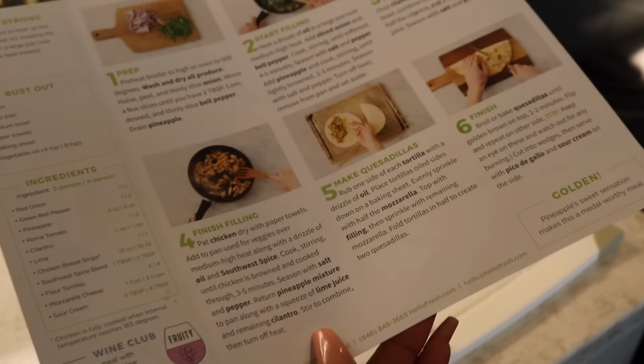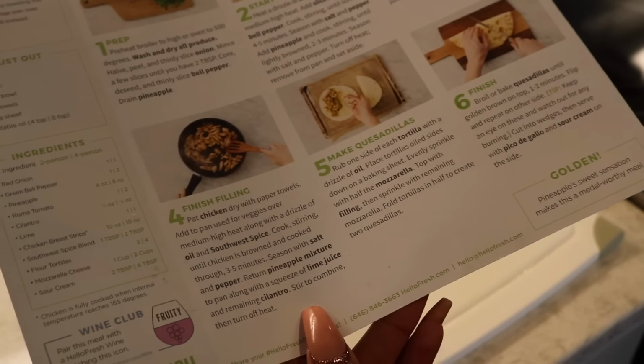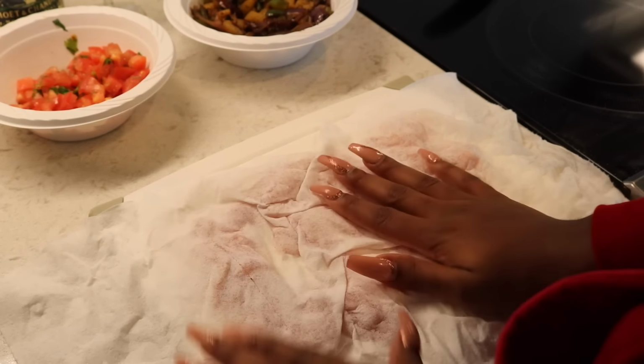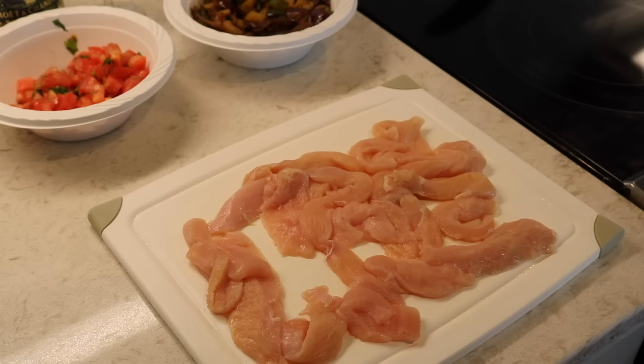All right, so now we're moving on to step four, which is we're gonna pat the chicken dry with paper towels, and we're gonna add it to the pan that was used for the veggies. We're going to just put this on medium high heat along with a drizzle of oil and Southwest spice. And this is what I'm talking about. This is going to be literally a time saver. Like, already cut chicken, so you ain't gotta do too much.